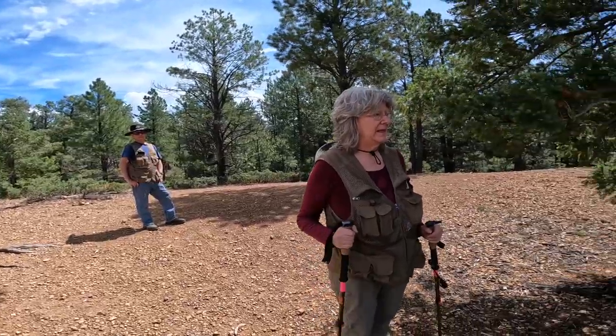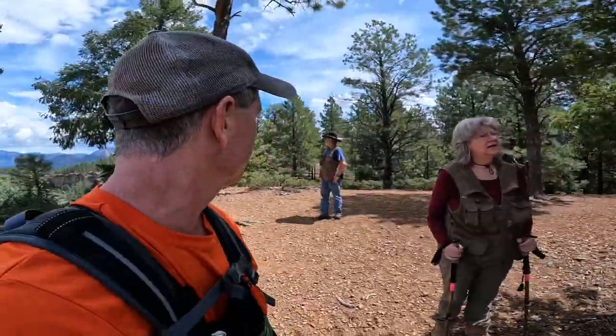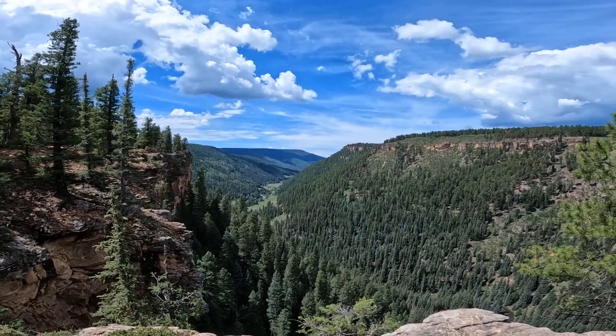So what we're looking down into now is the Piedra River Valley. Did I say that correctly? Indeed. Man, it is beautiful. Oh, holy cow. Woo! Thunder in the distance, a terrifying reminder of yesterday's.